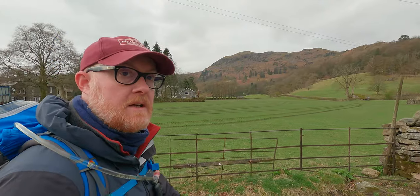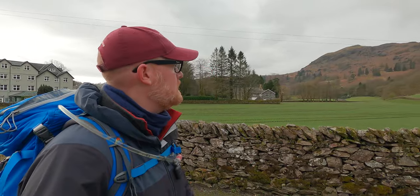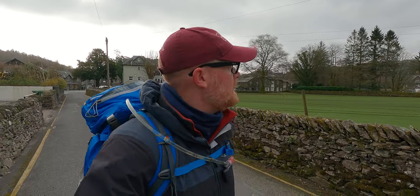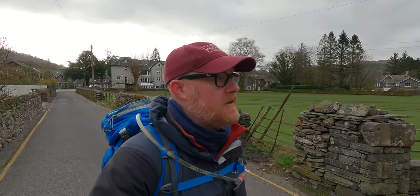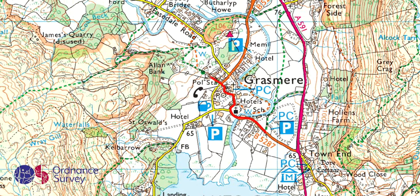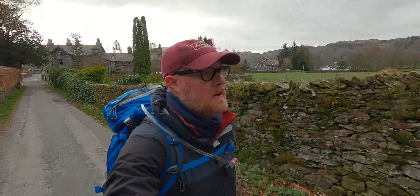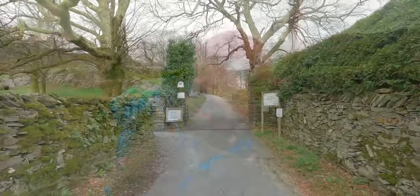Up there is Silver Howe, which is our destination for today. Not one of the greater Wainwrights in terms of height, but on a good day, and today's a little overcast, we get some cracking views, so I'm still a little optimistic. We take the road out of Grasmere, heading towards Allen Bank, which is a National Trust property, just here, in fact.